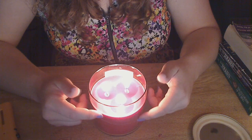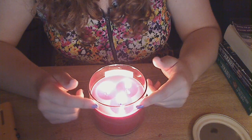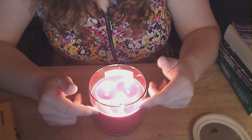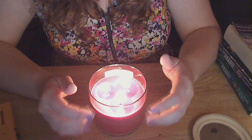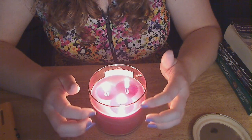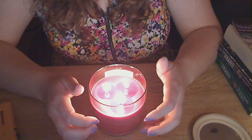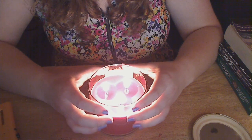Close your eyes and let yourself sink slowly into a state of relaxation and sleep. Let the warm, tingling feeling spread through your body. Let it protect you. Let it comfort you.